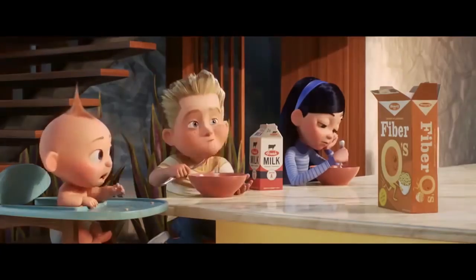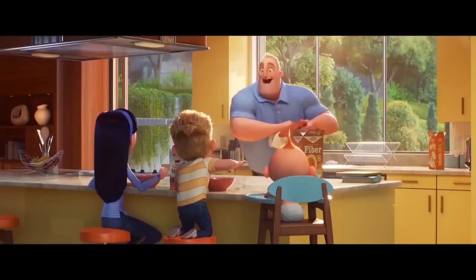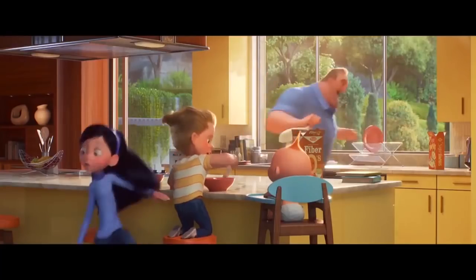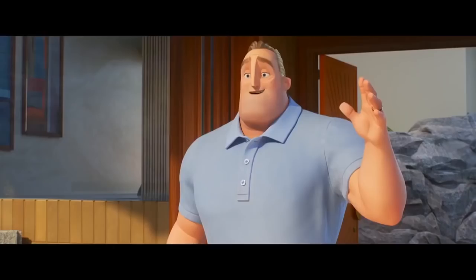It's day one in the new house with happy weather, mostly smiles, and some fibros. Vi is sleepy, Dash is ready, and Jack-Jack is curious. And now they're late for school. Dash scoffs down his food and Vi just abandons hers. It's nice to see the characterized differences. To the school bus! Thank you, International Trailer.